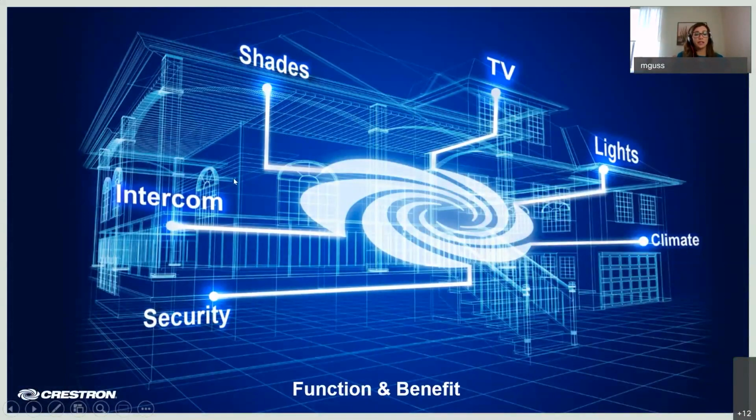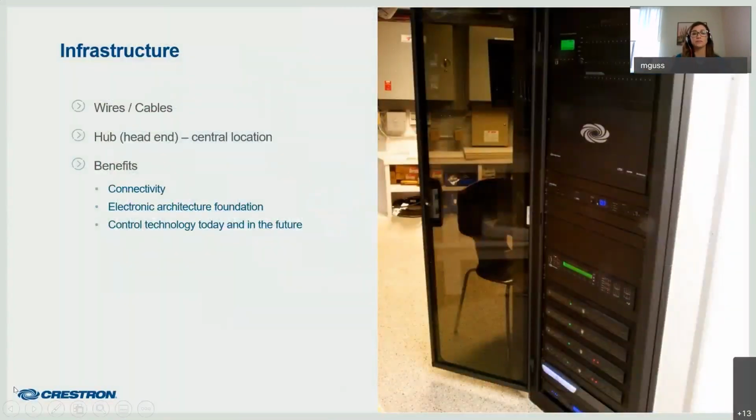As we dig deeper into this, first we're going to cover the importance of interior technology and the different categories that are involved in that. I'm also going to explain the function and benefits relative to the infrastructure, lighting control systems, media integration, and the user interfaces. So we're going to dive into these a little bit deeper on the next slide.